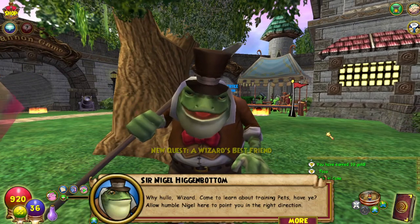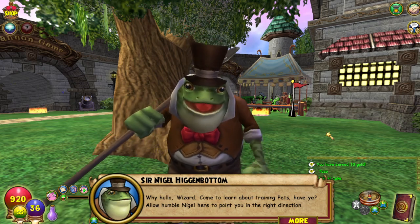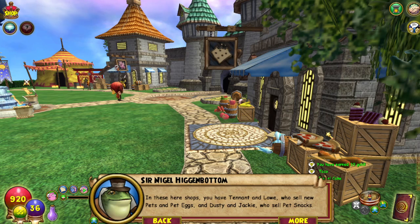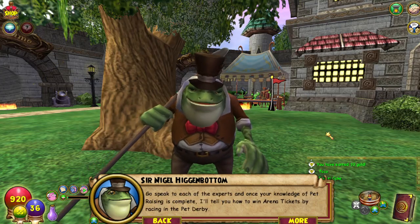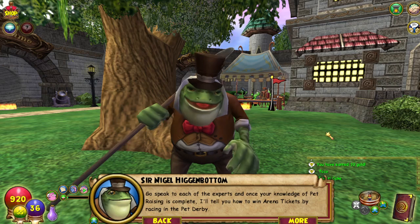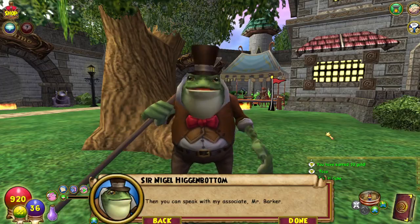Why, hello, wizard. Come to learn about training pets, have ye? Allow humble Nigel here to point you in the right direction. Over there you have the hatchery, where Dr. Perot can tell you all about developing your pet's abilities across generations. In these here shops you have Tennant and Lowe, who sell new pets and pet eggs, and Dusty and Jackie, who sell pet snacks. Go speak to each of the experts, and once your knowledge of pet raising is complete, I'll tell you how to win arena tickets by racing in the Pet Derby. And you can speak with my associate, Mr. Barker.